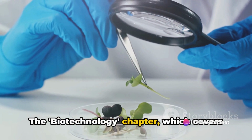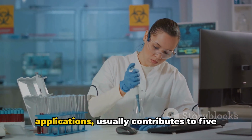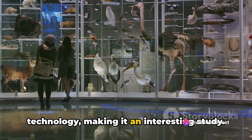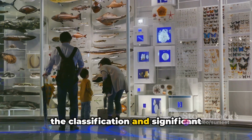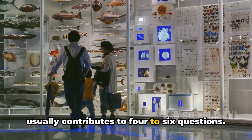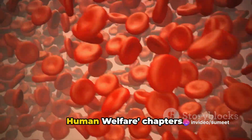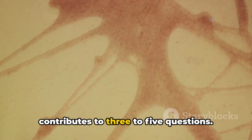The biotechnology chapter, which covers principles and processes along with its applications, usually contributes to 5 to 7 questions. This chapter is a blend of biology and technology, making it an interesting study. The animal kingdom chapter, detailing the classification and significant features of different animal phyla, usually contributes to 4 to 6 questions. Lastly, we have the structural organization in animals and biology in human welfare chapters. Each of these chapters generally contributes to 3 to 5 questions.